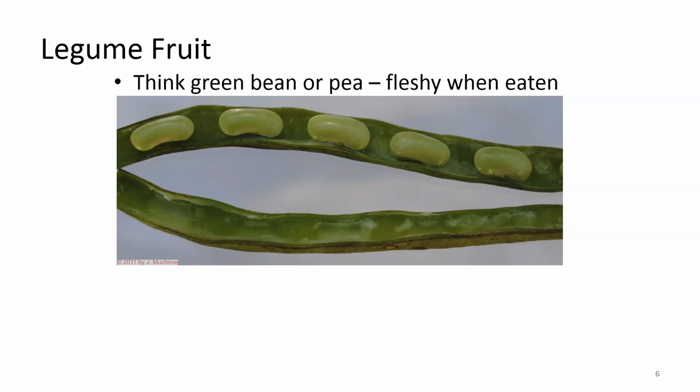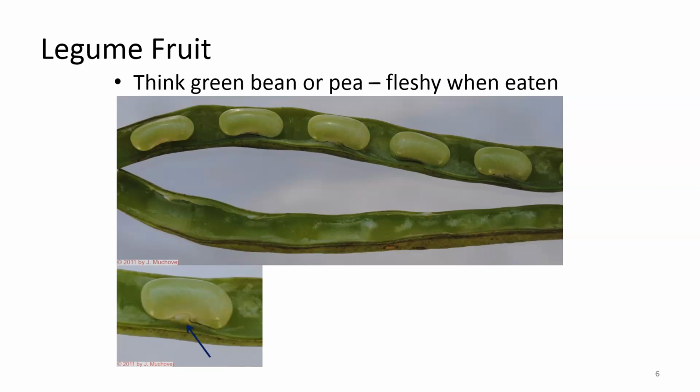When you look at the fruit, the legume is a fruit that splits open where the seeds are attached along one side. Now you can see we've got 5 seeds in here. And these 5 seeds are attached along a single side. And then down below, we've got the other half of the legume. You can see the point of attachment. The point of attachment is called a hilum. And all of these beans have that little area on it.